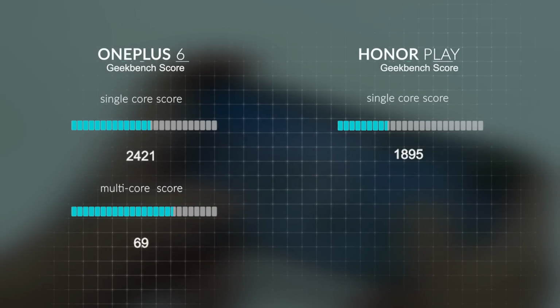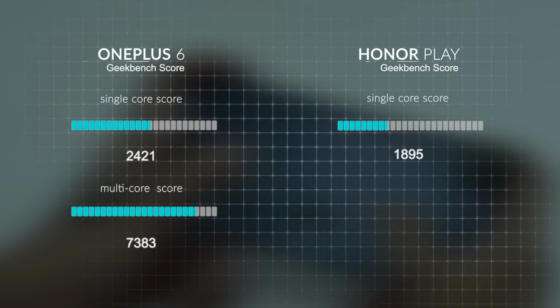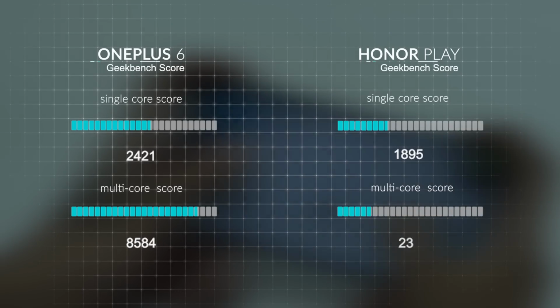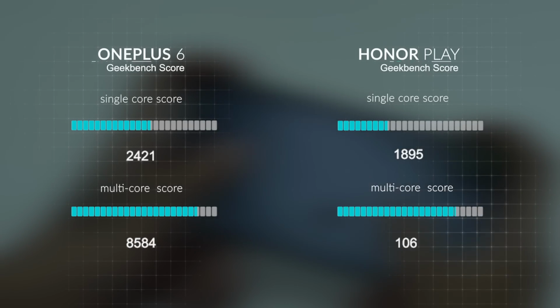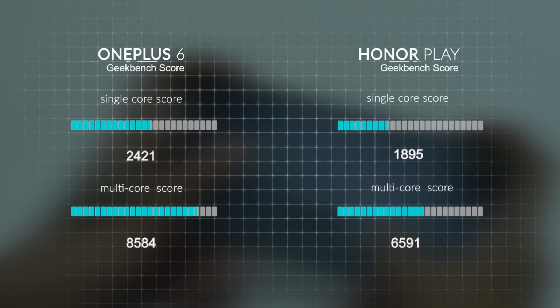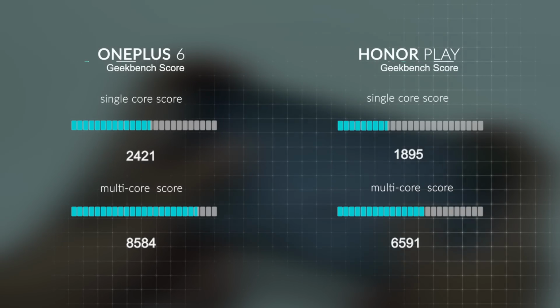Coming to multi-core, the same difference is reflected. The OnePlus 6 comes in at 8,584 and the Honor Play comes in at 6,591. Both these processors have 8 cores, but still the massively powerful Kryo 385 cores put the 845 in a different league itself. That said, the score of the Honor Play is no slouch.